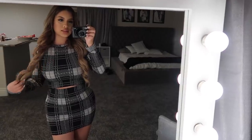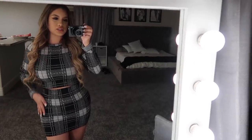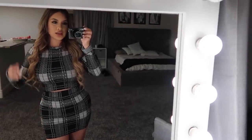Okay guys, so it's this long sleeve top with the cute matching skirt, super cute, and then I paired it with some black booties. So it is these right here. They're so cute. They have like a chunky heel. I want to see if I can get a picture because Ruben is kind of matching me. This is what it looks like.